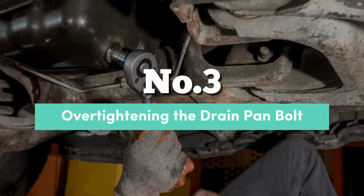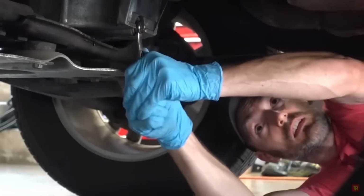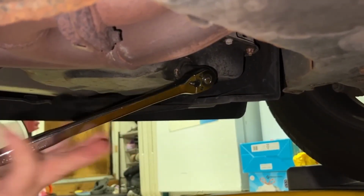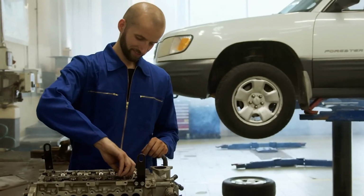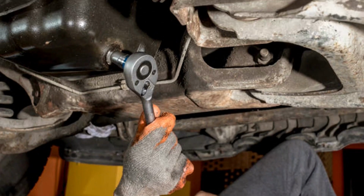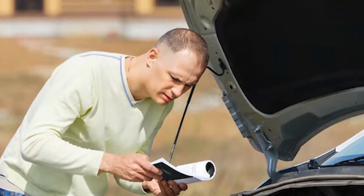3. Over-tightening the drain pan bolt. Many DIYers believe the tighter the drain bolt, the better the seal, but over-tightening can do serious damage. Applying too much force can strip the oil pan threads, or even crack the pan itself, which may cost over $1,000 to repair. The truth is, the drain bolt only needs to be snug enough to prevent leaks, not cranked down like a lug nut. The safest method is to use a torque wrench and follow the manufacturer's specs.